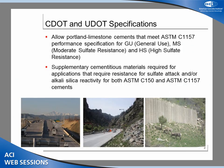When we look at the opportunities that we've had with paving in Colorado and Utah, a lot of that is based off of the allowance of performance-based specifications by the Colorado and Utah DOT. They have accepted ASTM C1157 for over 10 years, and that's the avenue in which we've been able to promote and construct these projects with the Portland-Limestone cements.